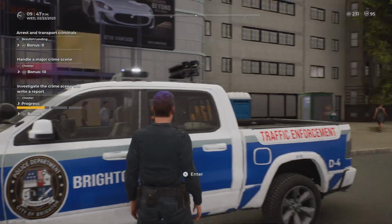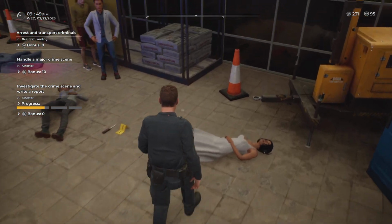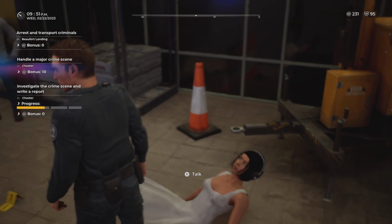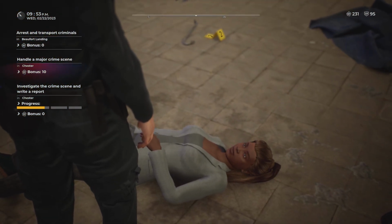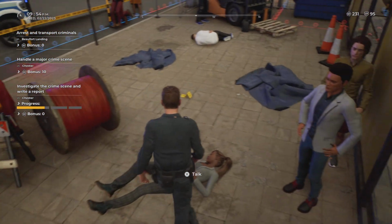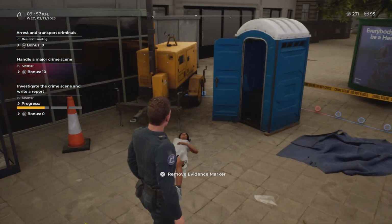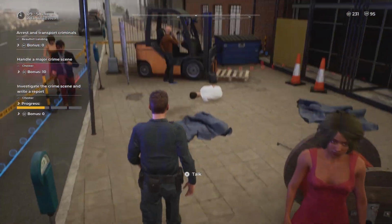Park our truck right here. I'm looking out for the ambulance now. I have an injured person requesting an ambulance. Oh, my bad. Copy that. Ambulance canceled. I have a person who's been injured requesting an ambulance. There we go. So other than that, investigate the crime scene, which I did. I got the pictures, we investigated. Got all the markers down, the tape is down.